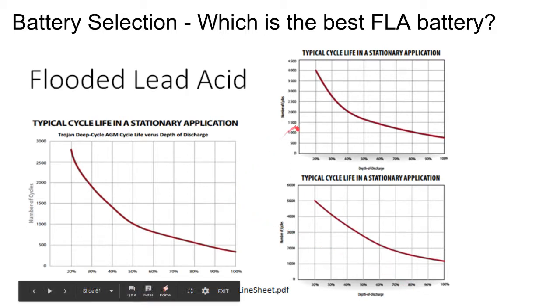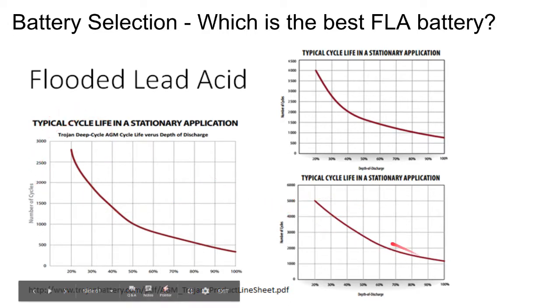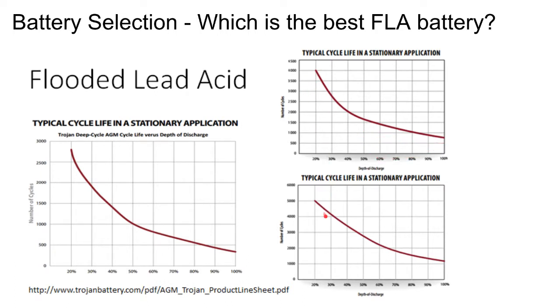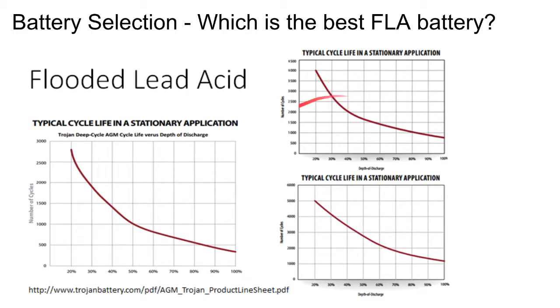And so then we also see, going from our industrial high-end battery to our premium battery to our golf cart battery, the shape of this curve is different. I'm not going to get too much into the shape of the curve because it looks like the industrial battery has a shallower curve than the premium renewable battery or the golf cart battery. But the scale of these graphs are different. And again, 5,000 cycles, 4,000 cycles, 2,700 cycles. So that's not really what you want to look at. What you want to look at is kind of the point of deflection in the curve.